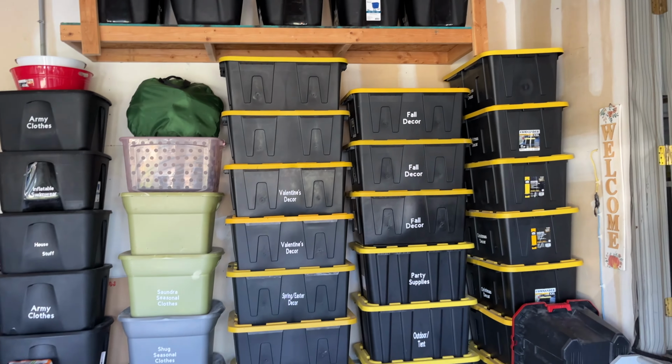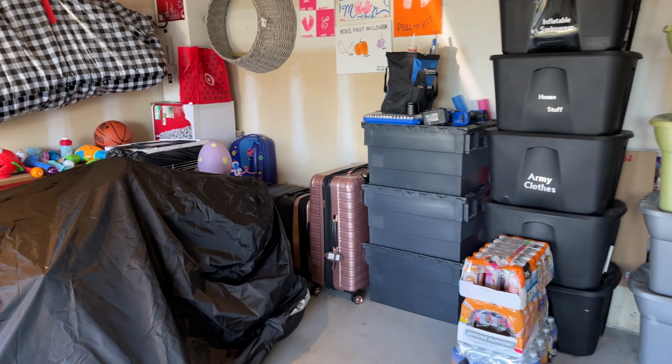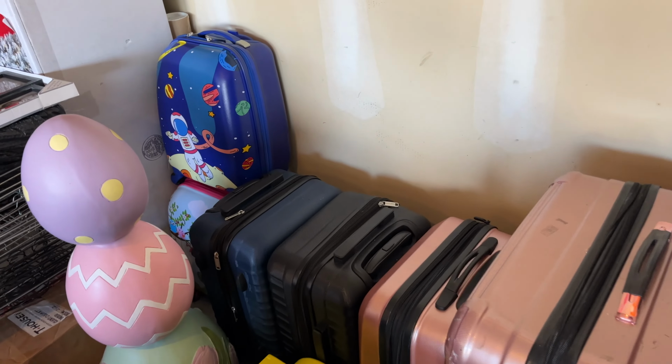I really feel like I can make a job out of organizing people's garages, but that's neither here nor there.